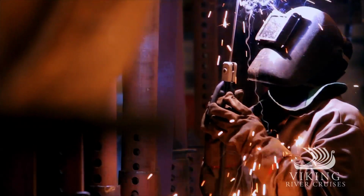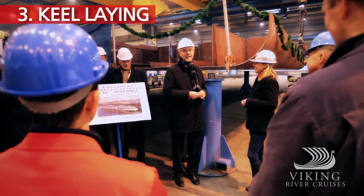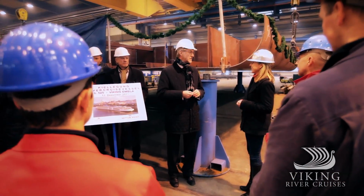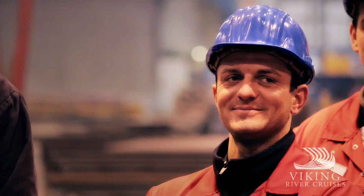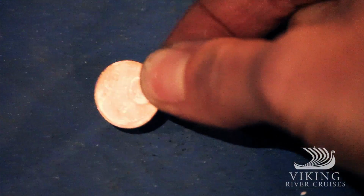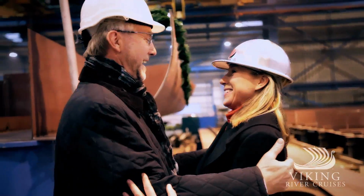Then all production stops to honor an age-old tradition known as keel laying. Today is a great day for all of us. It's the keel laying of the next ship for Viking River Cruises. In the past, when they built a ship, they also wanted to satisfy the gods. And that's why nowadays we put a coin under the keel. It's an ancient habit from the very beginning. The coin is meant to bring good fortune, and the ceremony is widely known as the moment the ship comes to life. A real privilege and a great honor to help get this ship off to a good start.